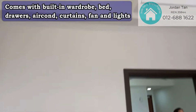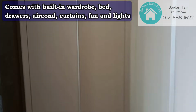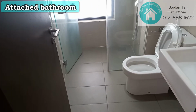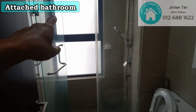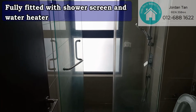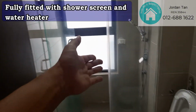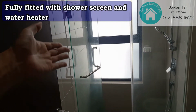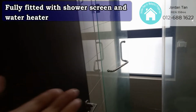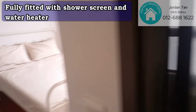You have an aircon on top, and let's go and look at the toilet. This is the washroom. It's an ensuite bathroom for the master bedroom. You will notice that it comes with a rain shower and also a toilet bowl, a sink, and also a shower screen. On top of that, the landlord has installed a shower door. This is an additional part. Let's go look at the other rooms.